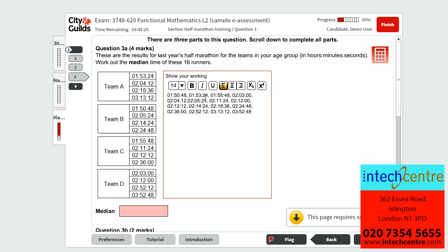So we've got 1, 2, 3, 4, 5, 6, 7, 8. So our 8th value is 2 hours, 12 minutes and 0 seconds. And the 9th value will be 2 hours, 12 minutes and 12 seconds. So in order to find the median with 2 numbers, we have to add them together and then divide by 2. So we will add these together.